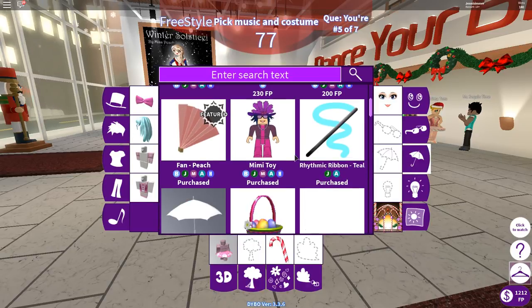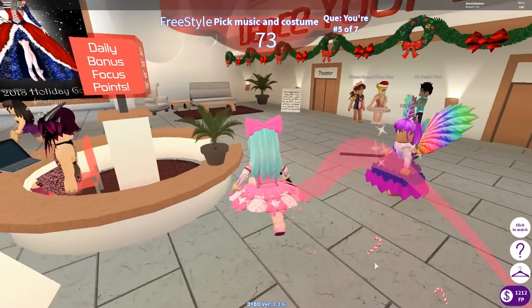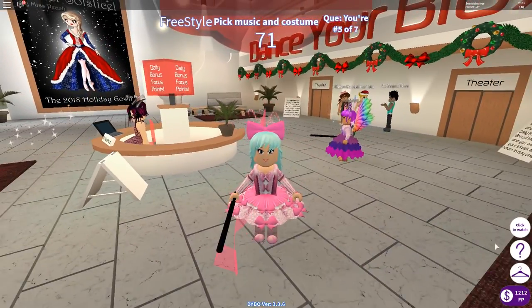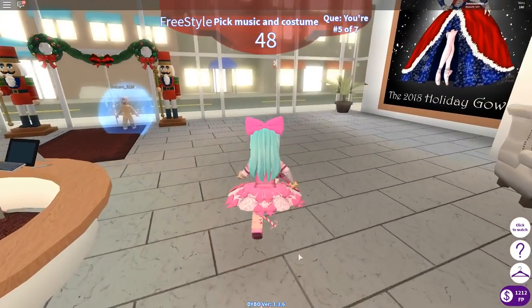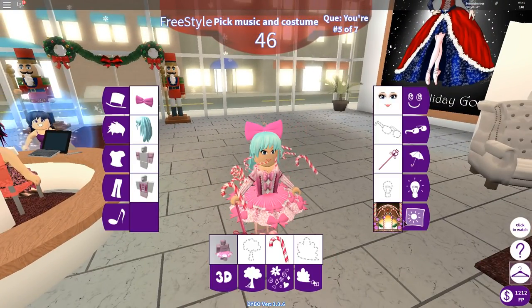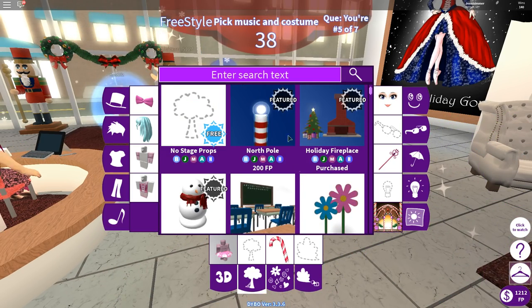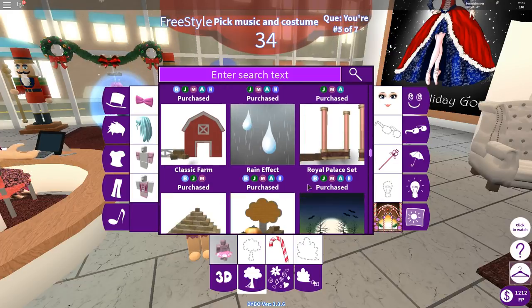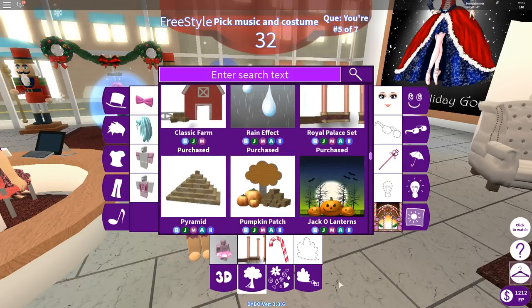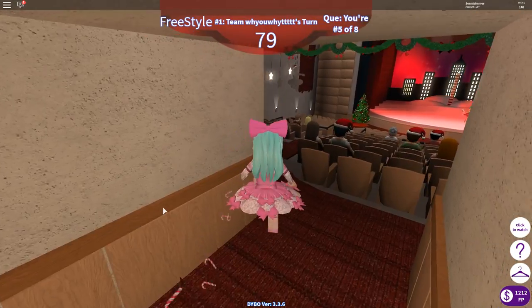I might as well hold on to something here. What does a pink ribbon look like with this? I don't know. This is cute, having the pink princess wand. I think I'm gonna use this, because for the prop, I am going to use the castle. Where is it? I want the castle prop. Right here, the royal palace setting. I think that would look nice with this, the sugar plum palace. Okay, so I think I'm all ready.